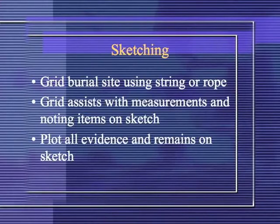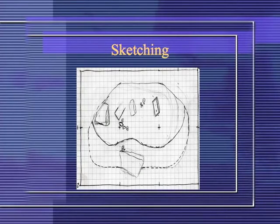Sketch, we're going to grid the burial site. We talked about that using the string or rope. Grid assists with the measurements and noting items on the sketch, and then plot all your evidence and remains on the sketch. And again, I'll show you some examples. It's a rough sketch. This is one of the digs we did down there in Tennessee. You don't have to be an artist.